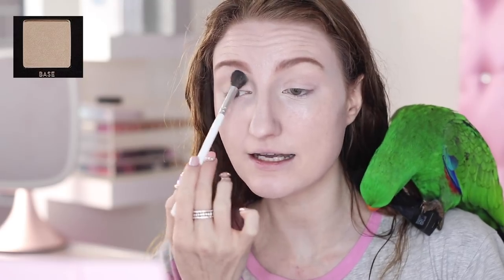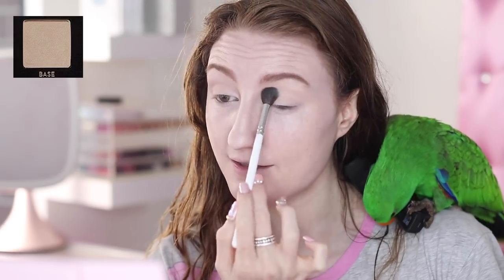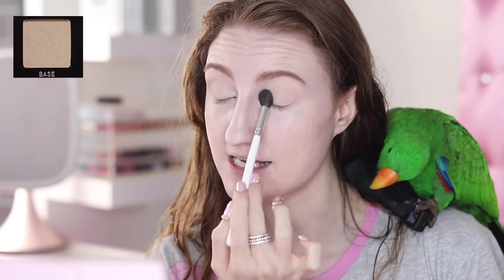All right, so I'm gonna take Jaclyn's JH30. I'll go into the shade Base, funnily enough, and I'll just use this to set this primer. Well, that feels a lot nicer now that I've got that on there. It's kind of taken away the tacky gluey-ness of it. So next, I'll take Incense. I'll just sort of pop this as a base almost all over the lid.